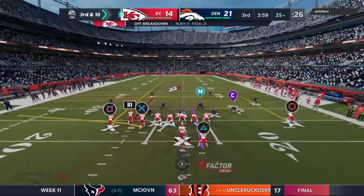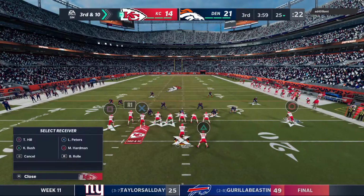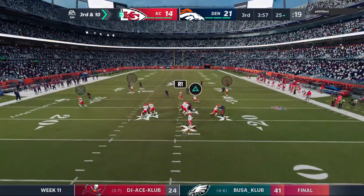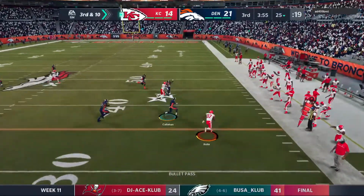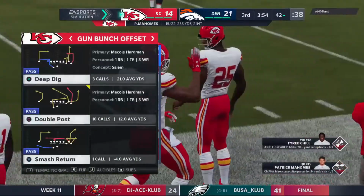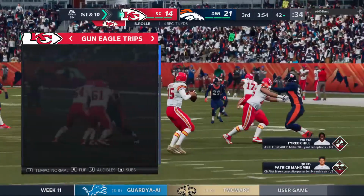An important play right here, 3rd and 10. And I would expect pressure here. Throwing is Mahomes on 3rd. Got a man, and he hits him in stride. And past the 40 before he's out of bounds. It'll be a pickup of 16 and a Chiefs first down.